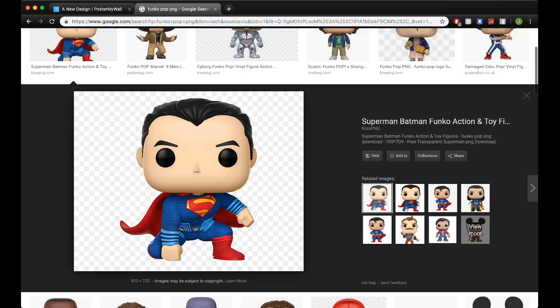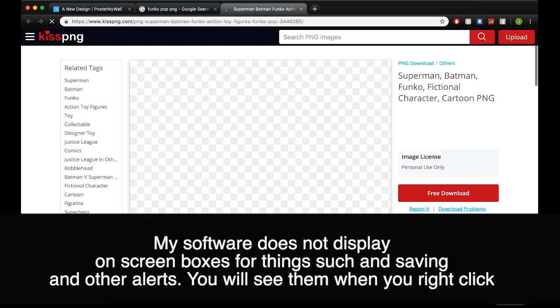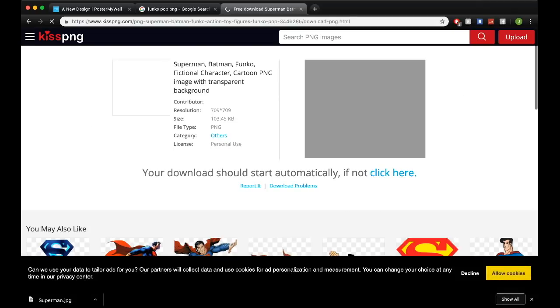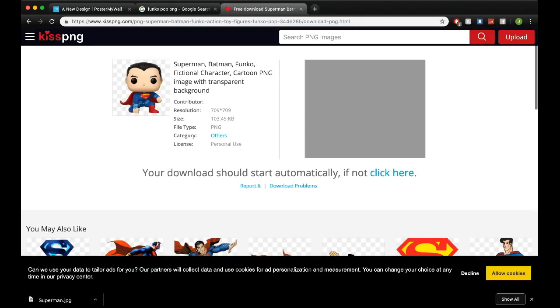So we're going to double click on this or right click on it, and we're going to do save image as, and we're going to save it as Superman. Now I do see here it says JPEG. Hopefully it'll save as a PNG, but we'll see. I'm just going to go ahead and click in. Sometimes you have to click into these images and download them from the actual official site for it to be able to work. I am not a robot is what a robot would say. So that's going to go ahead and download that one too.